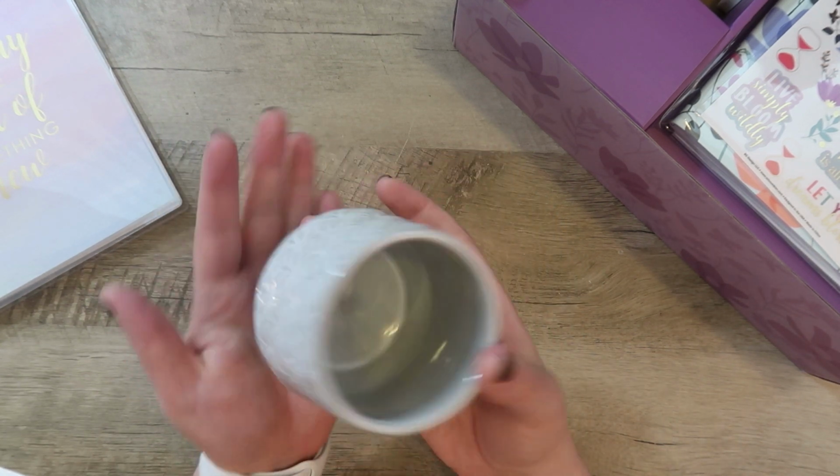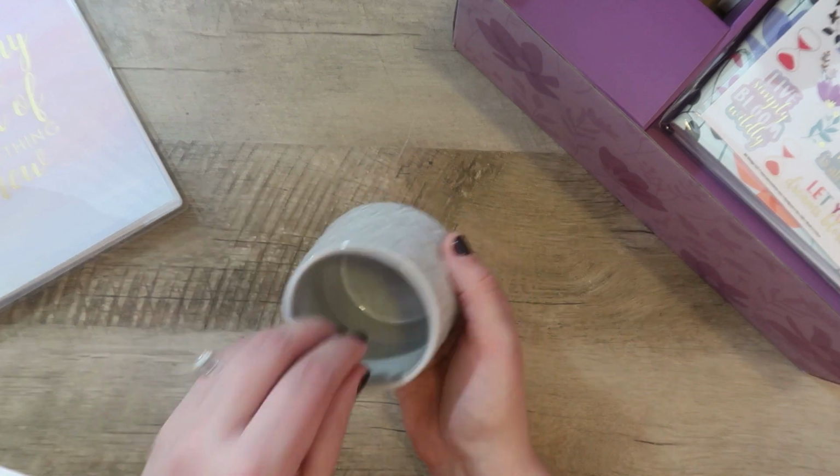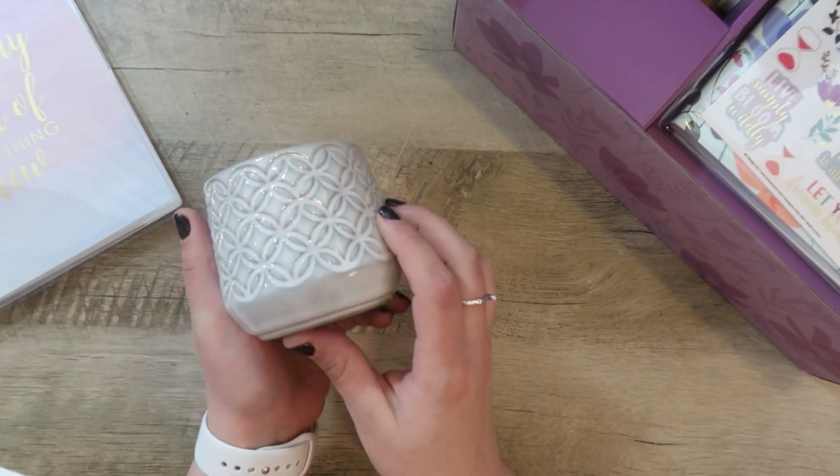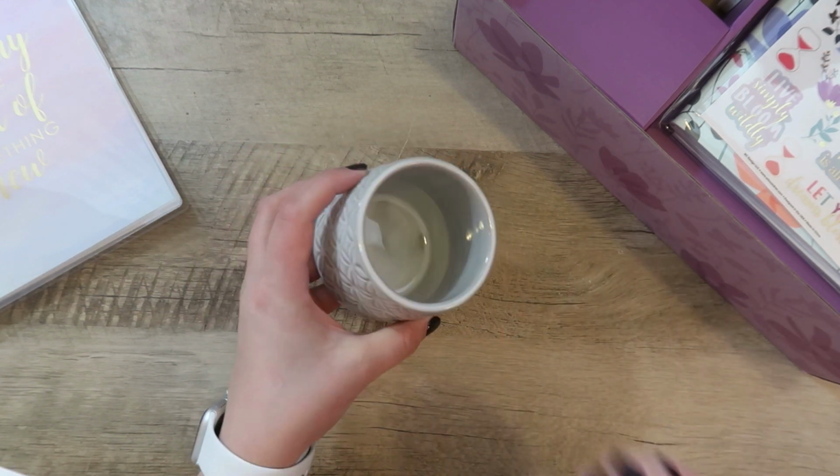I really like this. Like I said, I will use everything in this box. I have no idea what I'm going to use this for. Maybe I will get a little plant and keep it on my desk at work. I killed all my other work plants, so maybe I shouldn't do that. You could also use this as a pen holder.